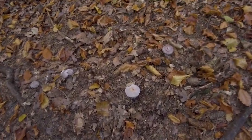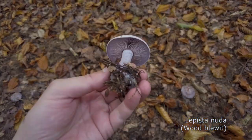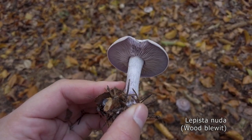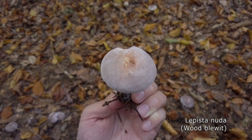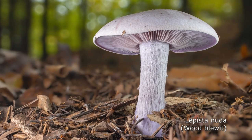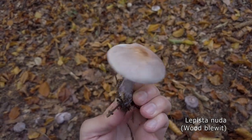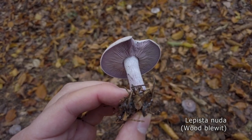Here are some more autumn mushrooms. This purple one is called Lepista nuda. It's edible and many people consider it very tasty. The English name is wood blewit, and I'm not picking them today. Maybe next time when there is nothing else.